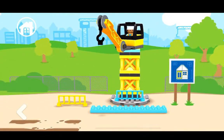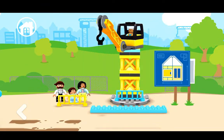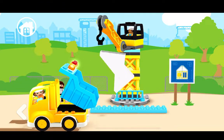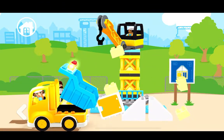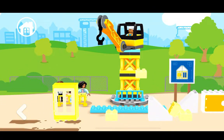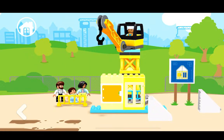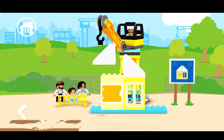Oh, on this level we need to build a building. Okay, let's do it. Beautiful. Hello, dump truck. Many details. We'll look at the picture and build some house or maybe some building. Okay. I take details and build. Super.